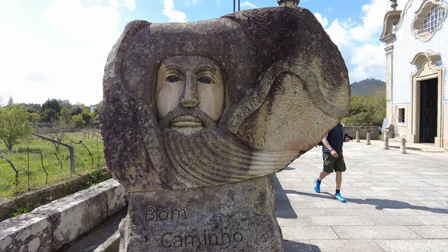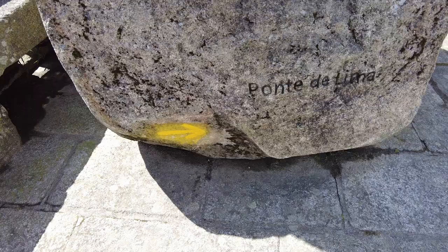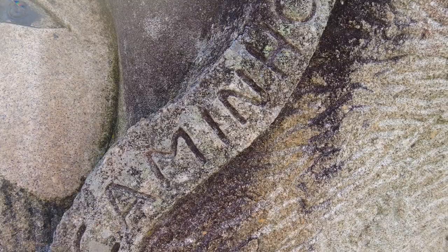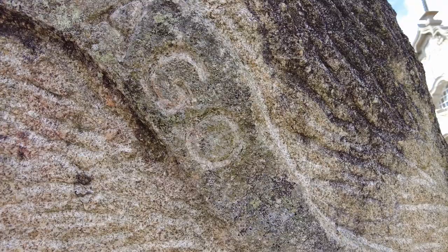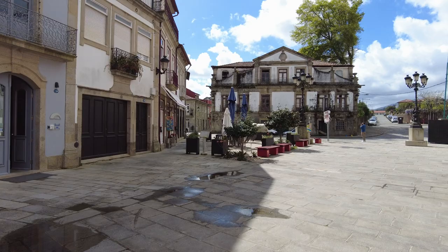To put our links back into the Camino and how we started our journey, what seems like a long time ago, there's actually a Camino sign, the stone with the face on it, and underneath it was the yellow arrow and the words Bom Camino, which means Good Camino, the message that all the pilgrims and walkers say to each other when they set off in the morning or when they pass each other on the Camino. Some beautiful buildings on the far side of the river as well.